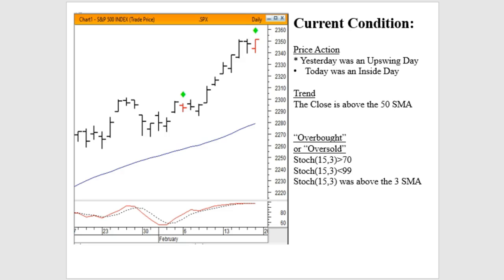Look at the stochastic down there. We are in deep overbought territory. I'm labeling it just between 70 and 99, and we are actually above that 3-day simple moving average of the 15.3 stochastic. So this is a fairly unique market condition. Under these definitions, it's occurred between 80 and 90 times since January of 2000. Okay, so that's the current market condition, and when we reference this, these are the details that we're talking about.